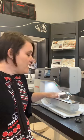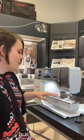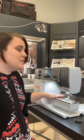BERNINA feature. Another thing about this machine is it has a powerful DC motor, so it can penetrate a lot of layers of fabric at a time. You can go through 8, 12 layers of denim with this machine, no problem. And when you're a piecer, a lot of times you're layering not just so many layers of fabric, but all those layers of seams. And this machine can handle that really smoothly. It's going to give you a smooth stitch every time. So those are kind of the features that make it a BERNINA. That's what makes it special.